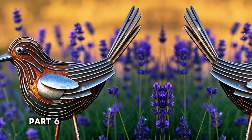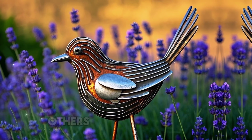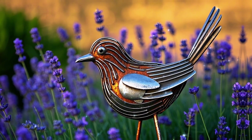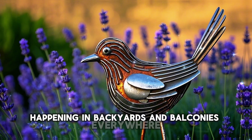Part 6. Garden art from the unexpected. Some gardens bloom with color, others bloom with creativity. And if you've ever picked up a piece of scrap metal and felt a flicker of inspiration, you're already part of a quiet revolution happening in backyards and balconies everywhere.